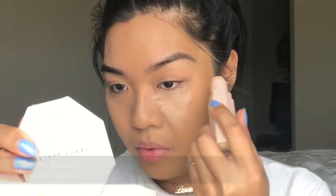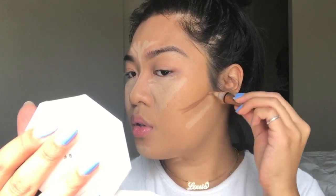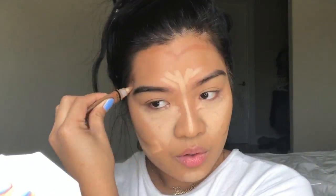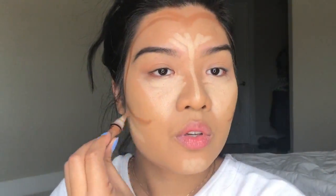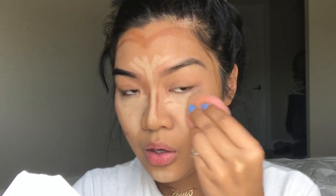I also grabbed the highlighting stick in Bamboo, and I actually did not get the contour stick because, like I said, I was being cheap and I didn't want to buy a whole bunch of things, but eventually one of these days I'm gonna also grab one to add to my set.